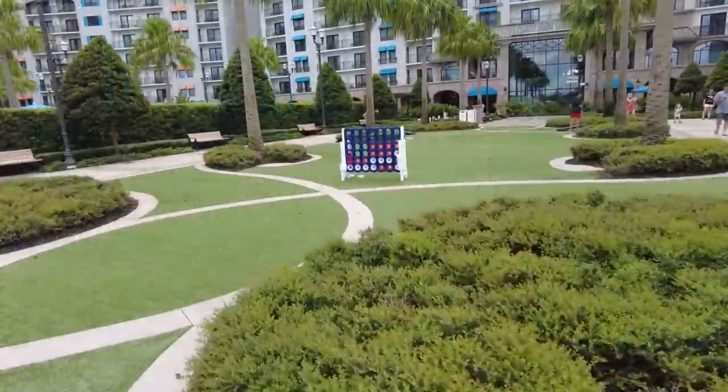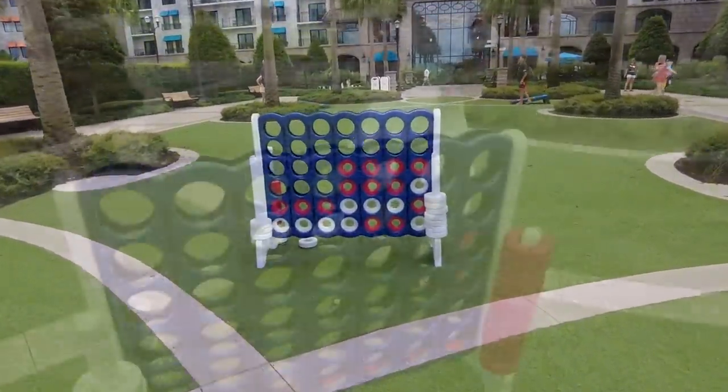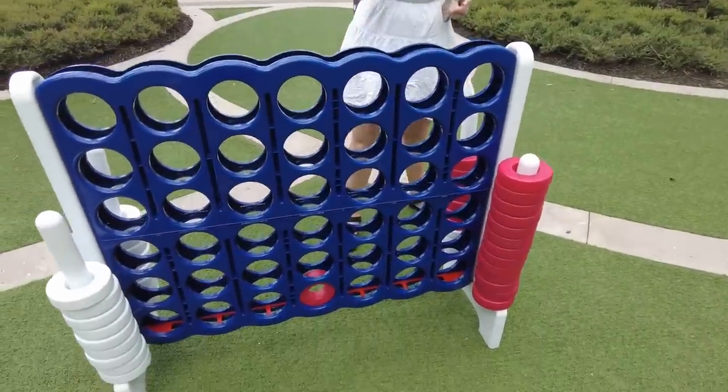Okay, we're gonna play Connect Four really fast. Because it's open. Classic strategy down the middle.